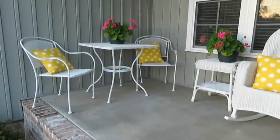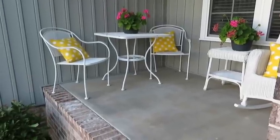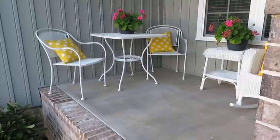Here's what it did look like. I moved it off because once the swing got put up, I found myself sitting on it and drinking coffee, which was the whole point of moving the bistro set out onto the front porch. And up close it looked okay, but especially when you drove down the road and looked, because the house sits further off from the road, it looked a little too much and a little too cluttered. So when I removed that, you'll see what I did.